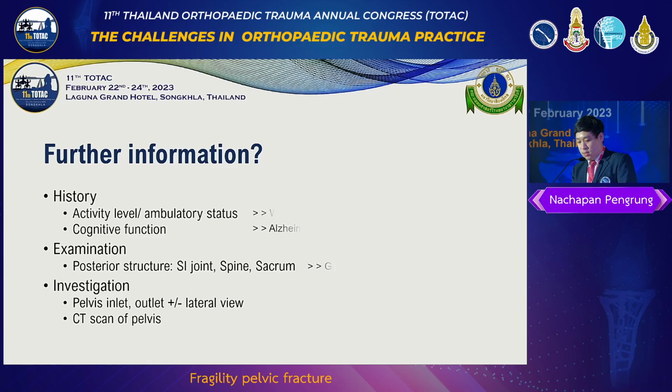So in this case, this patient could walk without a gait aid before the injury. And for cognitive function, she had Alzheimer's disease, so she could not follow commands well. And for the examination, she had tenderness at the posterior structure, so a posterior pelvic ring injury is very suspicious.